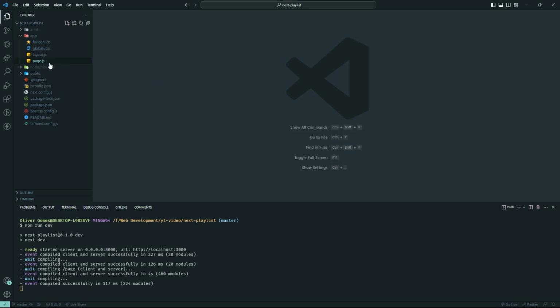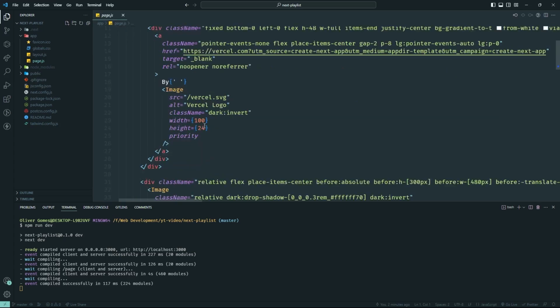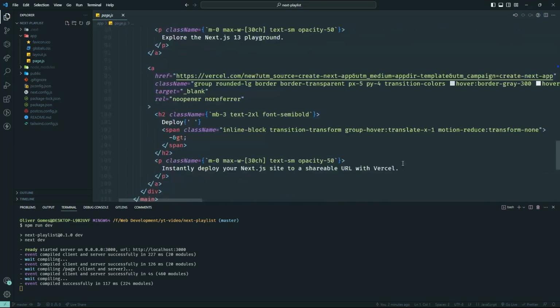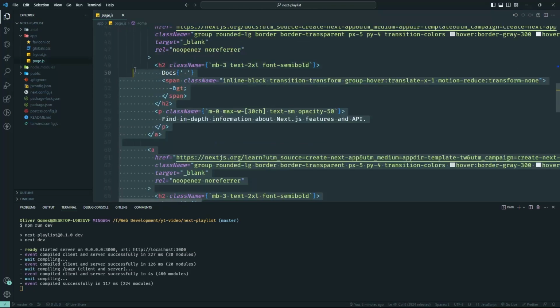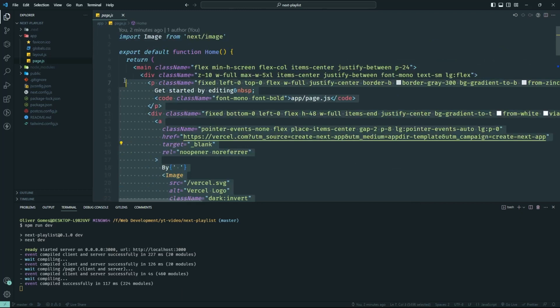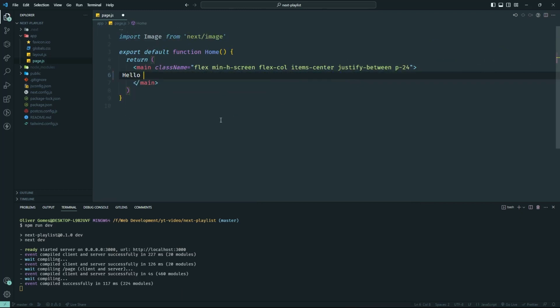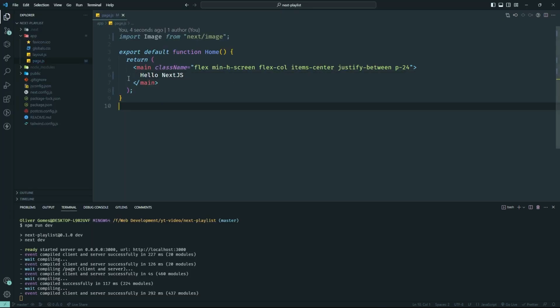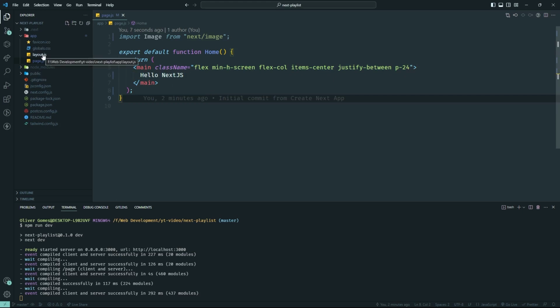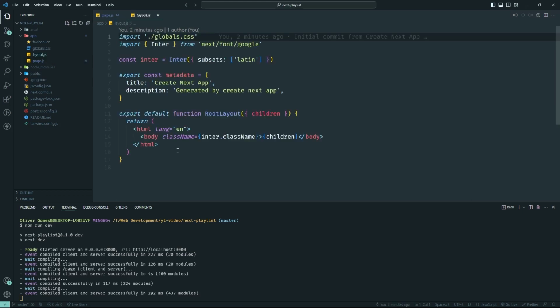So first things first is the page in here. You can see we have the whole page. This is basically the whole thing that we just saw on the server, on the localhost. So hello Next.js, see what it does. Change to hello Next.js. That means we deleted everything else and we just have that, and this is just Tailwind CSS. Now we have a layout file. Here we have the layout.